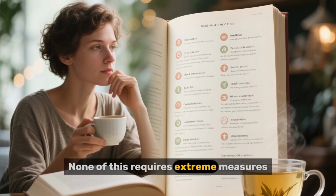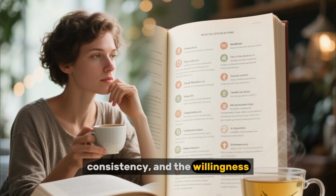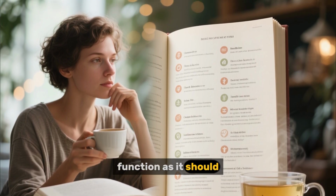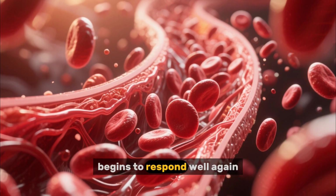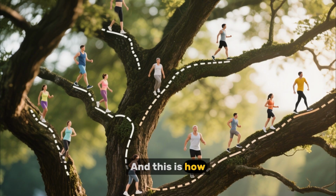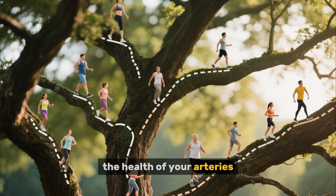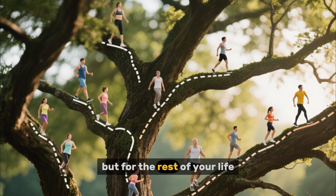None of this requires extreme measures. It only requires understanding, consistency, and the willingness to give the body what it needs to function as it should. When the endothelium begins to respond well again, the entire cardiovascular system follows. And this is how, with simple and sustainable decisions, you can directly influence the health of your arteries, not just for weeks, but for the rest of your life.